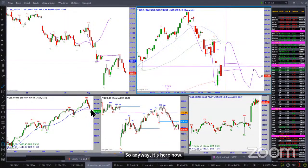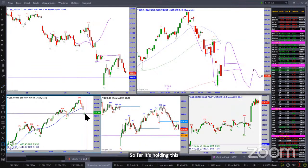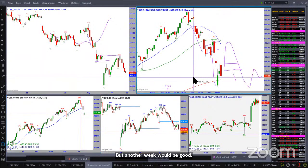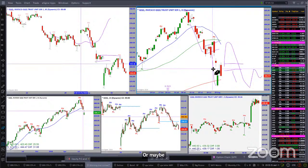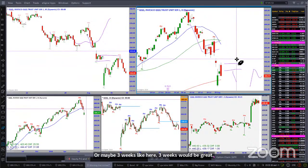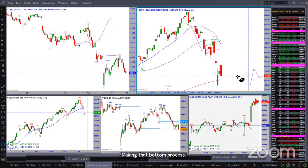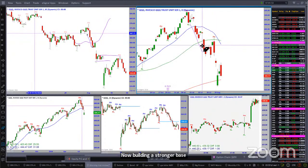So far, it's holding this week. So far, it's a bit of a rejection, not a big deal. Can it take another week? Another week would be good, right? Or maybe 3 weeks, like here. 3 weeks would be great if we could go back and forth here, making that bottoming process of building a stronger base where the markets can lift up from and then advance to wherever they're going to advance from there.